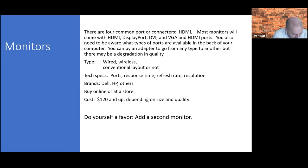Monitors are a common replacement, not necessarily for damage or for not working, because they seem to work forever these days. But if you want to get a bigger monitor, for example, or it does die for some reason, or you want a second monitor, this is some information to take into consideration.